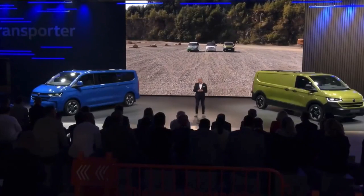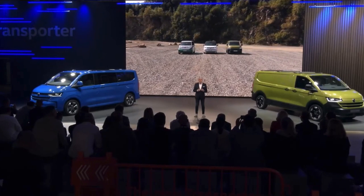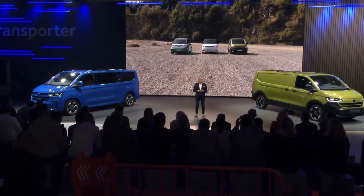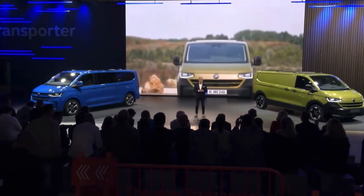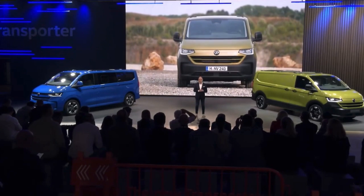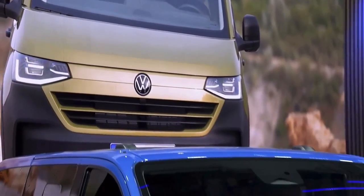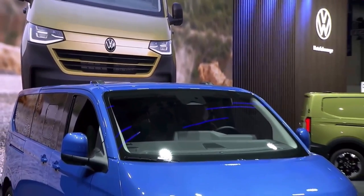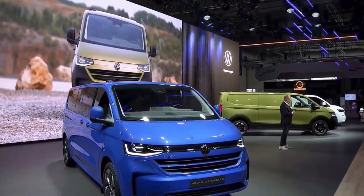Until the T6.1, the motto was one for all. Now we have the ride for everyone, from one all-rounder to three specialists. The all-electric ID. Buzz, the multivan for maximum travel comfort and flexibility, and now the new Transporter as the real commercial vehicle in this trio. Why? Because our customers need choice.